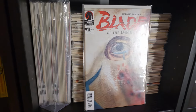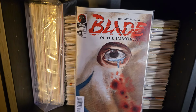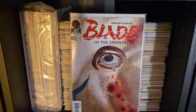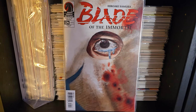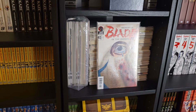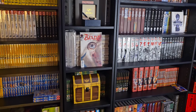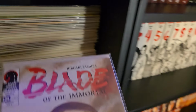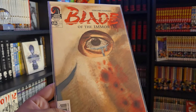This is absolutely insane. This is Blade of the Immortal, the original comic series from Dark Horse Comics, which are like Marvel Comics. There are over 120 comics of this particular series, and I have about 100 of them here. I managed to pick up most of them in a good sale that was on eBay, and I got very, very lucky, and the best thing about these comics is that you get to see just so many different covers. I mean, there's an insane amount of covers.